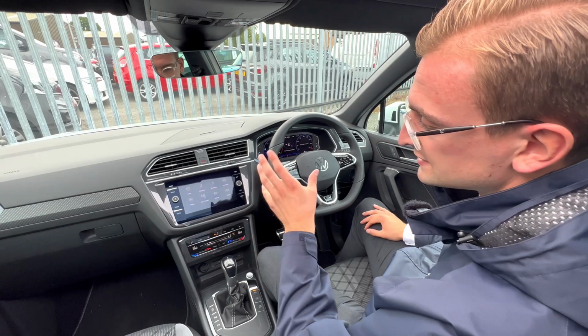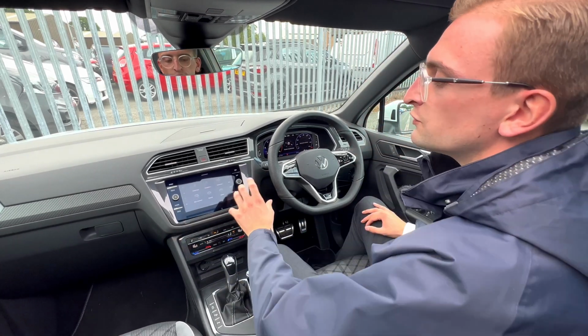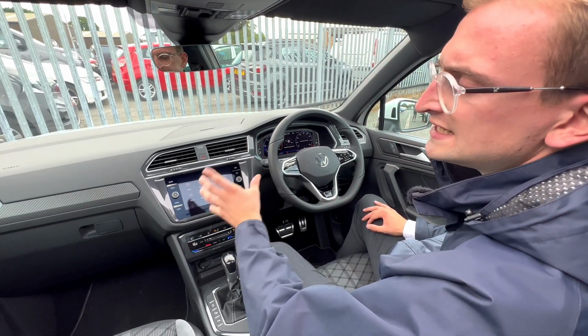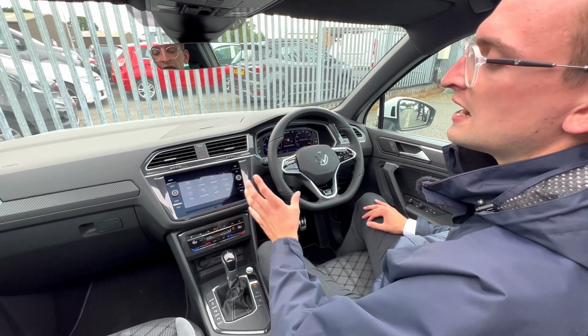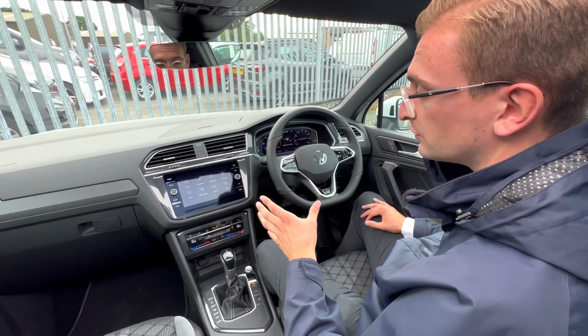Now, to the left of me is another screen. This is a color touchscreen display, super responsive, and you've also got hand gestures too. It's packed full of applications, so you've got DAB radio, Bluetooth connectivity, navigation so you don't get lost, and you can also seamlessly integrate your smartphone via Android Auto or Apple CarPlay.